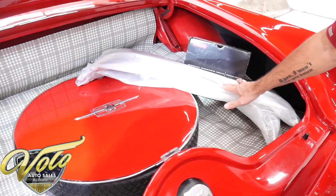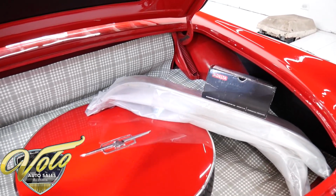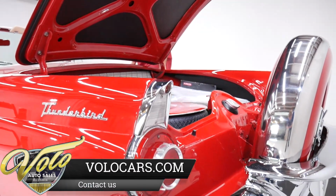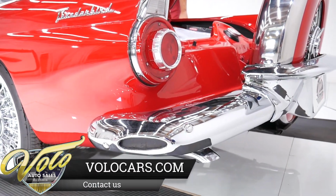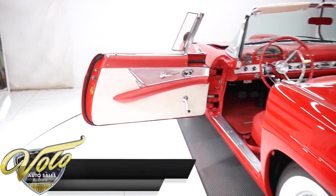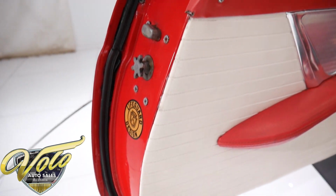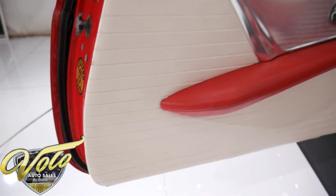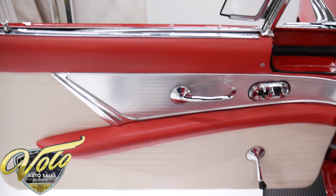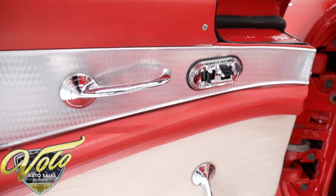Here are the Fender Skirts I talked about. Miscellaneous whatever in the box there. Door jambs are painted slick. The door panels were replaced. They're really sharp looking. Has that machine turned metal trim. And that is a switch for power seat.